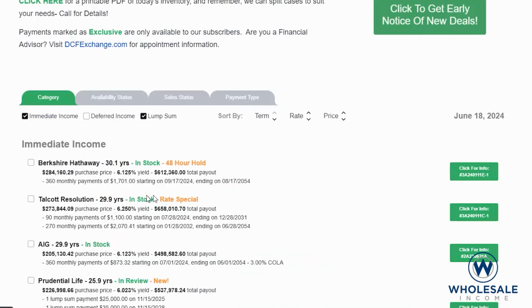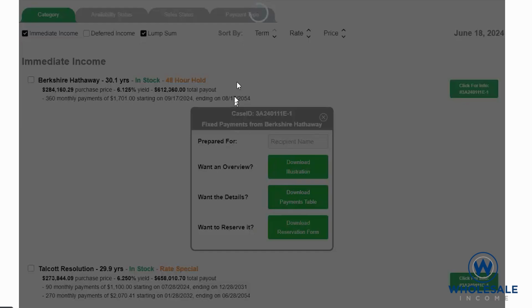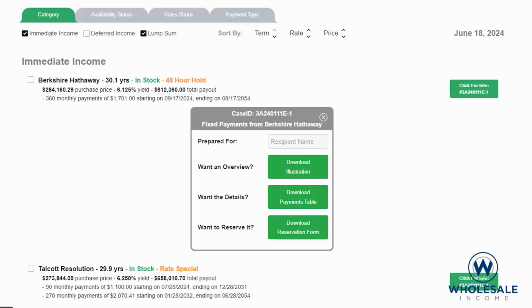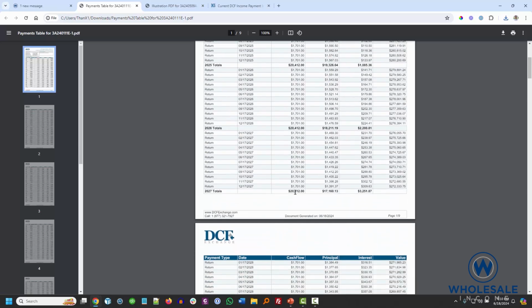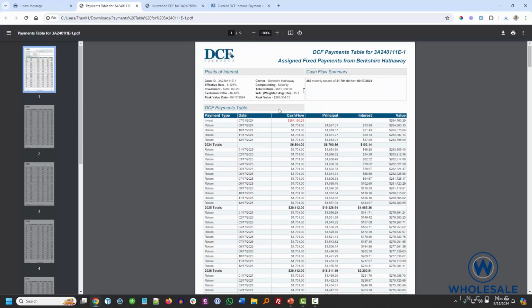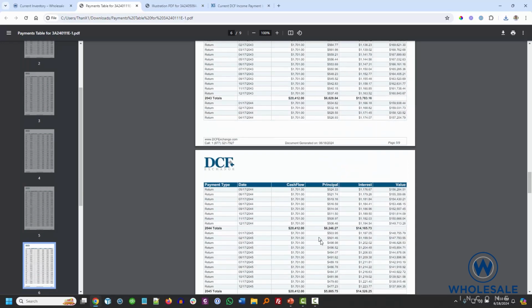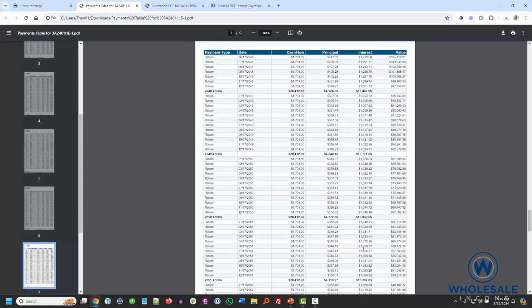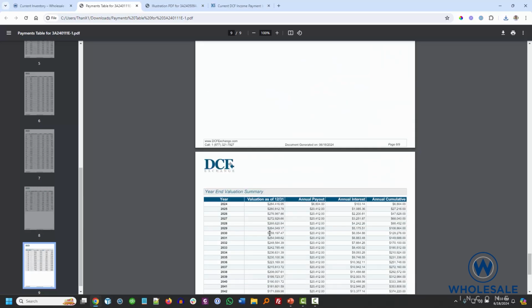Let's take a look at an income stream, and I'm going to focus on this particular case that I have on 48-hour hold, because we'll see that in other videos here in just a minute. The payments table of this case shows each of the payments that happen over the course of time, as well as on an annual basis. $1,700, $1,701 for 360 monthly payments. A beautiful 30-year income stream. Each payment is shown with principal and interest components, and I will go into some more detail on the tax aspects of this with the interest component in just a few minutes.